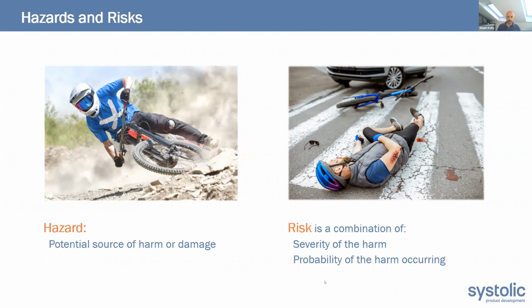On the other hand, the level of risk is about the severity of the harm that could come about and also the probability of the harm occurring. There's a lot of nuance under that I don't have time to go into, but I think just to distinguish between hazards and risks is quite important.